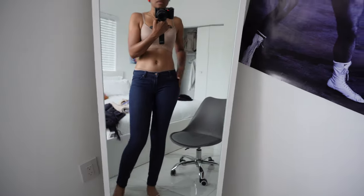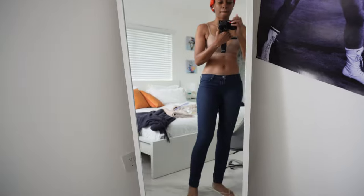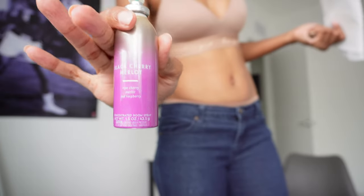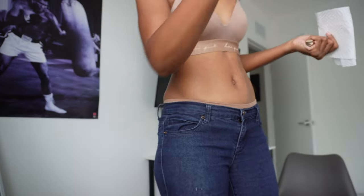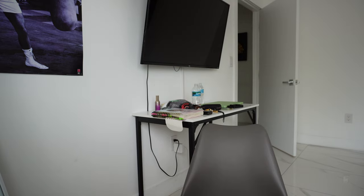Blue jeans on. Okay. Love these from Bath and Body Works. It's 1:10 on the dot. Let's see what I can get done. I don't like how short this chair is. Somebody's calling me. Hello.